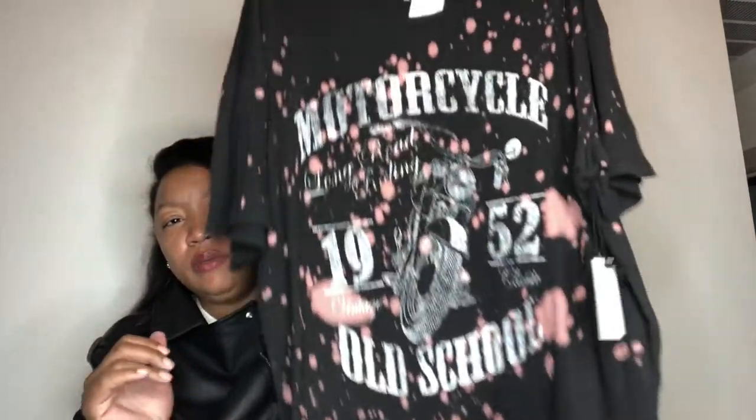And I would pair it with this or any kind of a graphic tee. So this is just a graphic tee, a red lip, maybe a black cap, and I'm out the door.